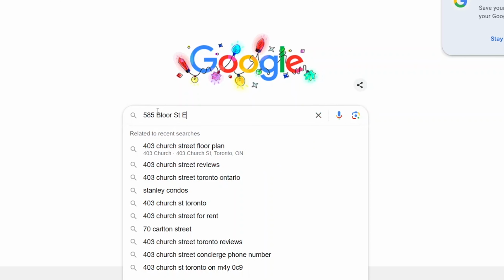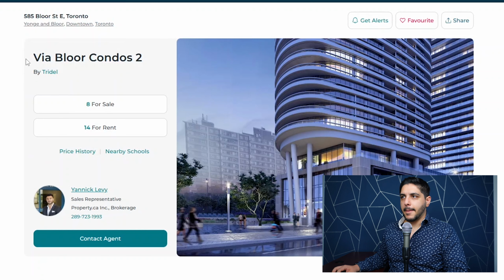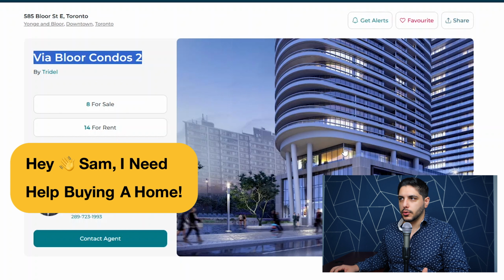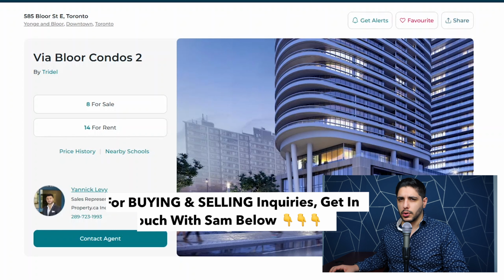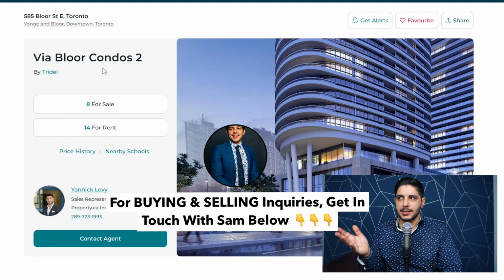Next up, 585 Bloor Street East. Let's take a look at this building. And bam, we have it, Via Bloor Condos. This is obviously the graphic illustration. It's already built. Brand new building. I think it just closed in 2022, like late 2022, early 2023 perhaps, by Tridel. And guys, this is 585 and its sister building 575.